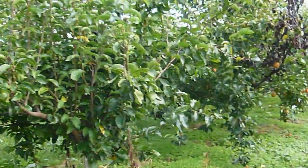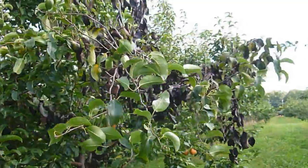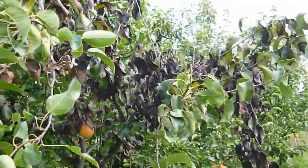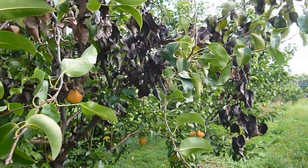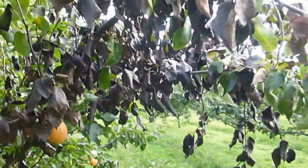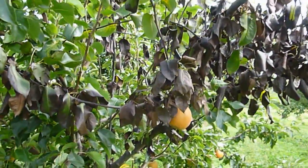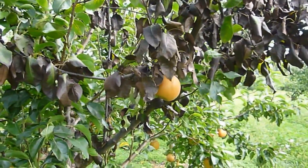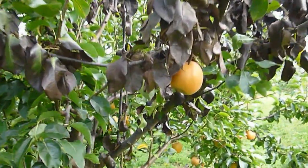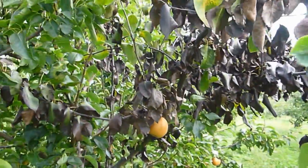Another problem with Asian pears is they're very prone to fire blight. And that's what we see up here, where it's all brown and crispy. Fire blight is caused by a bacteria that enters the tree at a certain point when it's susceptible. Literally, it looks like it's burnt the tree, and it can destroy the whole tree. Sometimes we can cut it out and get rid of it. This particular tree we're going to wind up cutting down because it's infected all the way into the trunk. So there's not going to be a very easy way to save that.